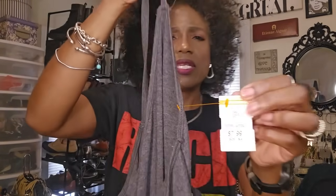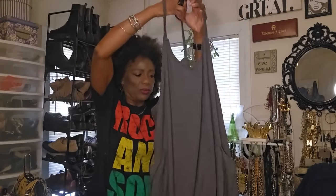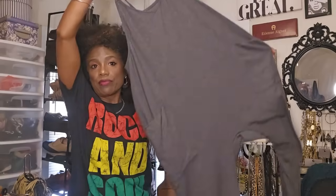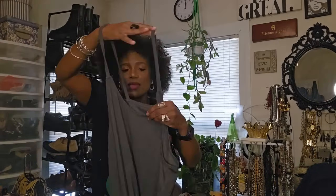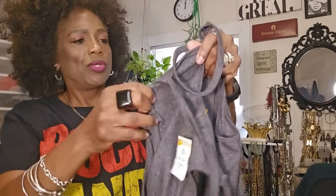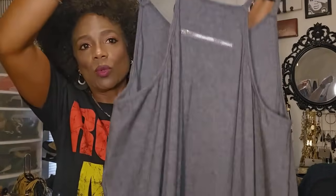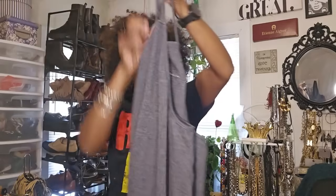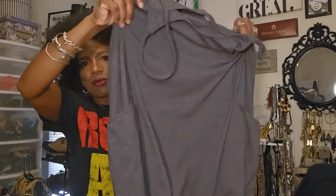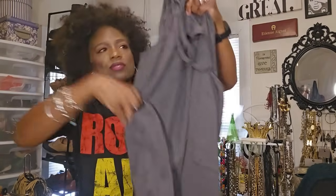This was $7.99. And it's like an overall knit jumpsuit. I probably would wear this more in the wintertime because of the knit. It's a heavy knit too. Here's the back. It's got this little zipper in the back. Really cool. And these deep pockets right up here in front. Right here, these deep pockets.